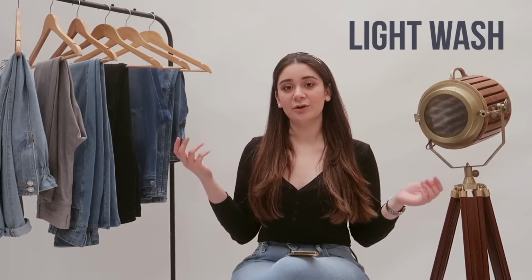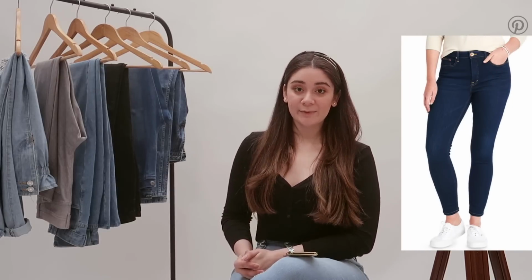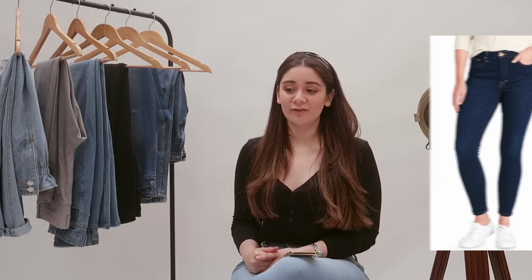Next, let's talk about wash. So there's dark wash and there's light wash. Now dark wash looks more formal. You can wear it to a lot of places. You can even sometimes wear it to your office because it does give a very business casual kind of vibe. So if your office environment is like that, I think that would again be a great choice.